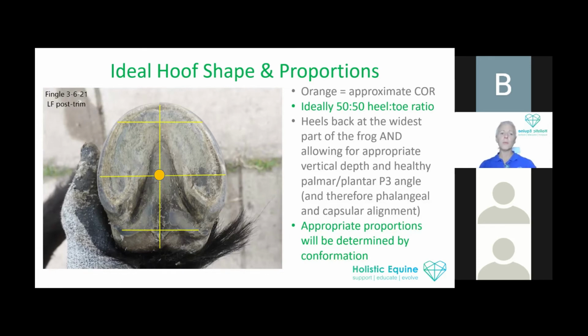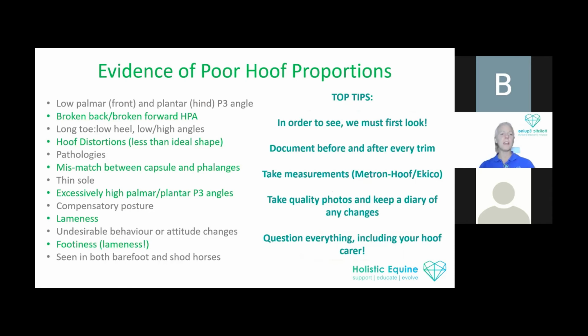So poor hoof proportions, what might they actually be? Well, low palmar angles, or plantar as they're called in the hind feet. When it's very low, past 0, it's called negative palmar angle. A low palmar angle will be associated with a broken back hoof pastern axis. And a broken forward one is when we have an excessively high palmar or plantar angle, and we've got what looks like a rotation in the other direction. We've got an excessive angle in the other direction.